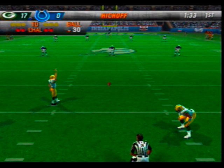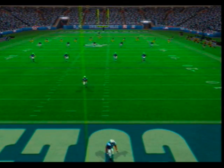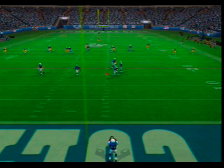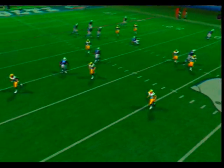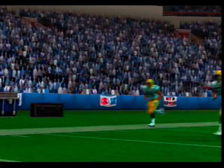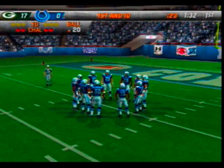Green Bay is lined up for the kickoff. Number 85. Nice distance. This one is taken by number 85. They're in danger of this one being over by halftime. This is where they really need to put it together and get back into this thing.